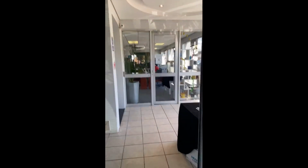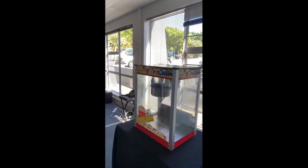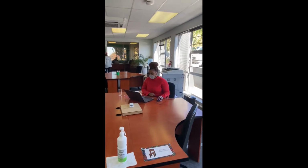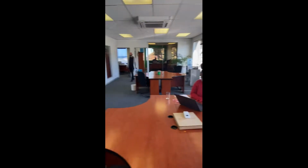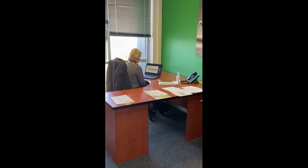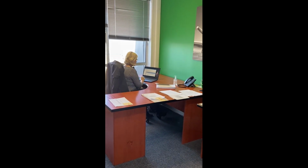As we go through, we go into the Propella office area. No incubation would be complete without the requisite popcorn machine. There we have Pillar. Pillar looks after reception and she looks after our ICT entrepreneurs administration. Here's Linda. Linda's our business development officer, so she's busy there on a Zoom session.